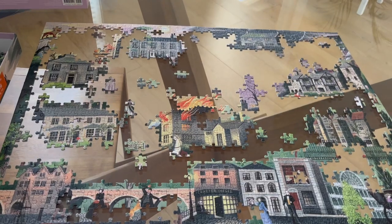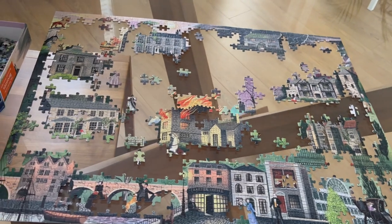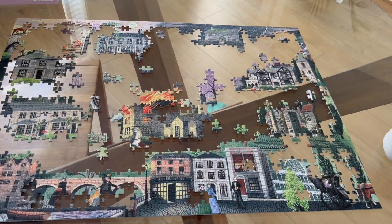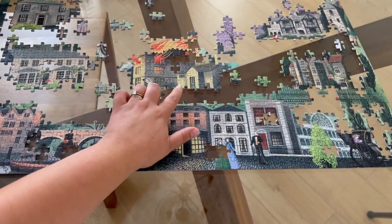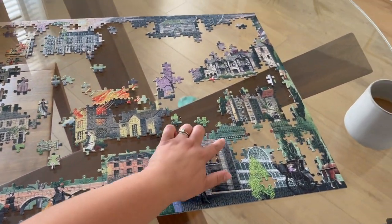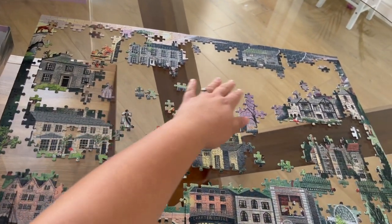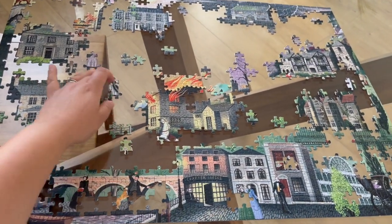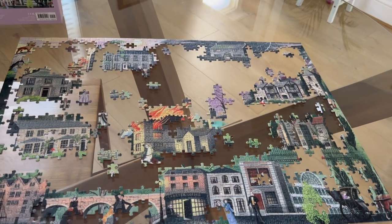Let me show you. This is what we've got done so far. It's definitely coming together now. It feels more like a puzzle that is joined up as opposed to lots of different separate parts that I've been putting together. I'm looking forward to being able to join these two together soon and maybe to join this whole side up. This middle bit I am starting now to find pieces in the box for, so that's why there are these little bits floating around, because they are in the right place. It's just there's nothing else around it at the moment.